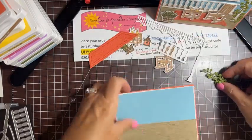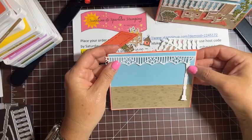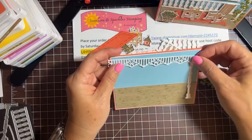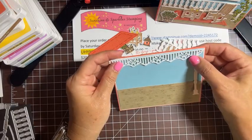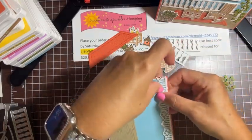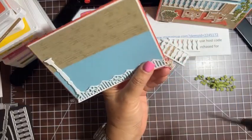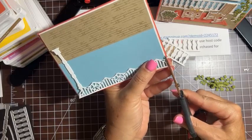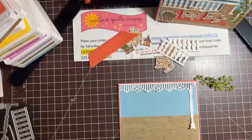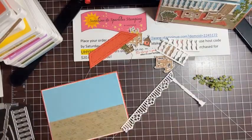Okay. All right, so the first thing I want to do is put this on the card. And like I said, we're gonna cut it off a little bit. So this one I have right at the very top, I'm gonna put it right across. I want to cut off just a little bit on the end. Okay. Now, before we put that on, I want to wrap my vines around the pole.